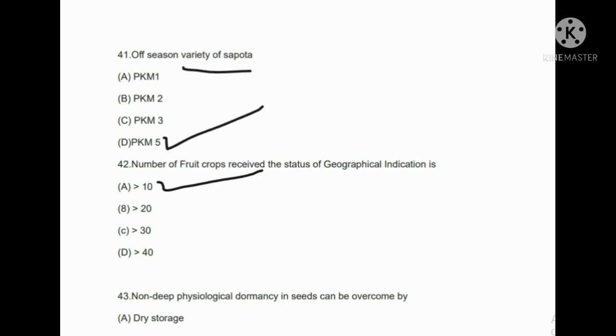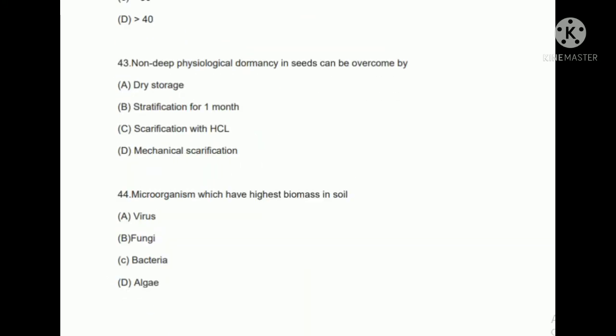Then question number 43. Non-deep physiological dormancy in seed can be overcome by, actually physiological dormancy is due to immaturity of the embryo, and we can do stratification to overcome this dormancy, stratification for 1 month to 3 months. So option B is correct.